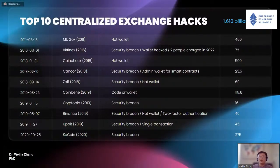If you look at the way these exchanges are hacked, they still belong to the cyber security category. They breach the security system, steal the private key, hack the hot wallet, and transfer funds to an unknown or anonymous address. So these are still the traditional way of hacks.